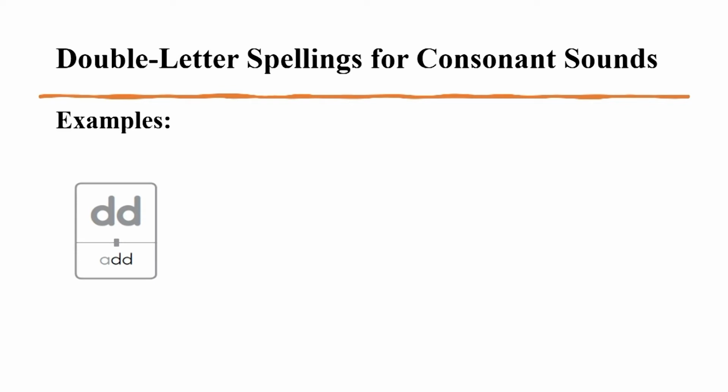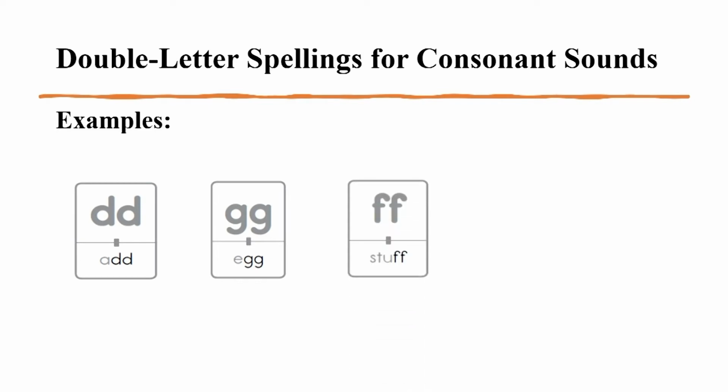Add. This has two D's that represent the D sound. Add. Here we have egg. This has two G's that represent the G sound. Egg. Here's the word stuff. What are the double consonants here? Yes, there are two F's for the F sound. Stuff. Great job. And what are the double consonants in the word dress? You got it. There are two S's that make the S sound at the end of dress.